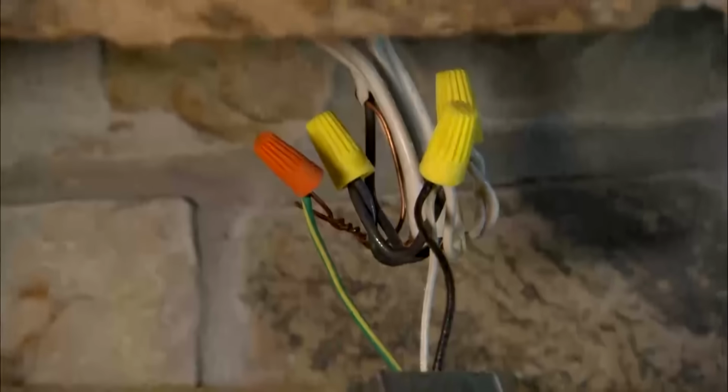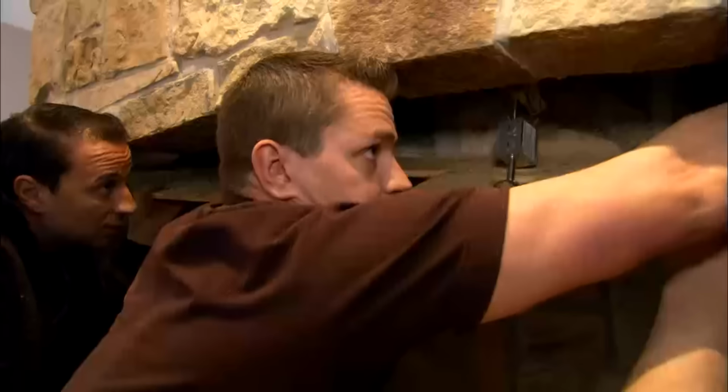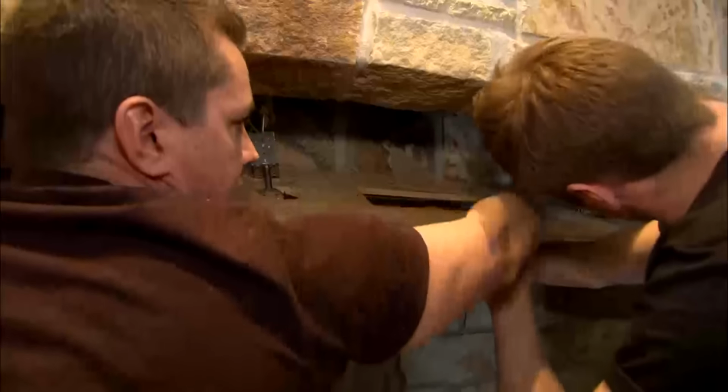Well, right off the bat, I see some nasty electrical. All these right here, that's supposed to be within the box. That's not supposed to be out of the box.